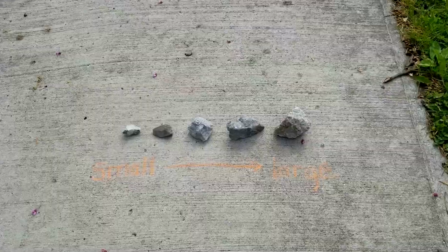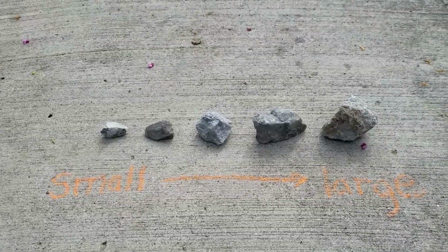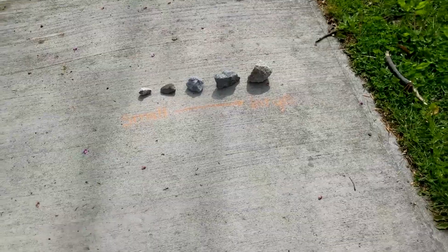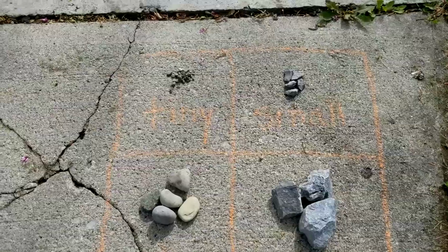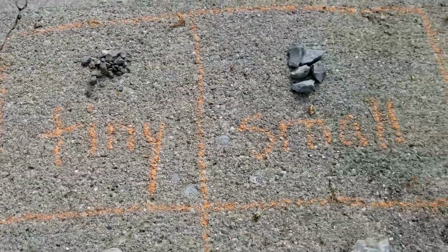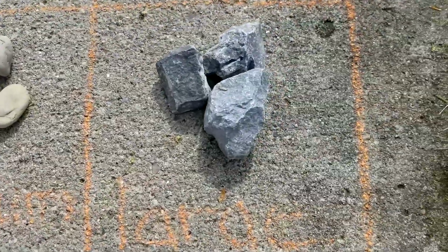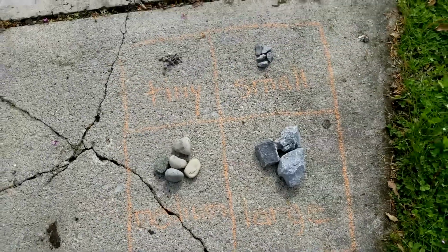what about finding a bunch of rocks and lining them up in order from smallest rocks to largest rocks? Or how about organizing them by size? So you've got all your tiny rocks and your small rocks and your medium-sized rocks and your large, big rocks, all organized in groups.